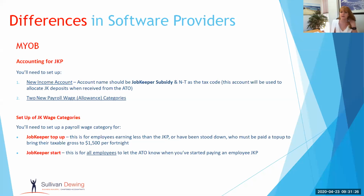MYOB, as I mentioned, is different to Xero in that you have to set up these categories yourself. So we need you to set up a couple of different things. We need you to set up a new income account, and that account could be named JobKeeper Subsidy. I don't mind if you call it Government Subsidy JobKeeper or JobKeeper Subsidy, whatever you choose, but clearly label it JobKeeper. Now make sure that has an NT tax code. It doesn't have GST when you receive that payment from the ATO. So when you actually get those payments from the ATO into your business bank account, you'll allocate those to this revenue code that you have set up.